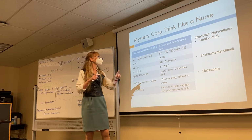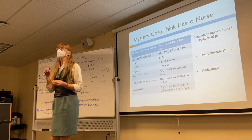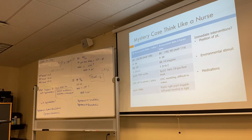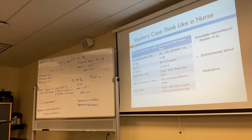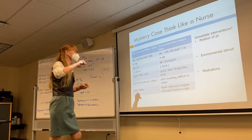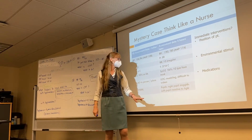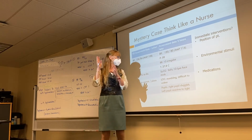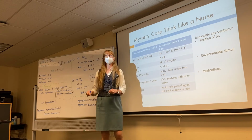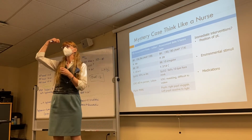So let's go back a little bit. What do you think may be causing this pupillary issue? Let's talk physiologically. What's going on? Pressure on which cranial nerve? Three, the oculomotor one. Okay. That's what's causing the pupils to become a little bit sluggish. And the left pupil is reactive to light, and the right one is sluggish. So we may be seeing some herniation more on the right side.